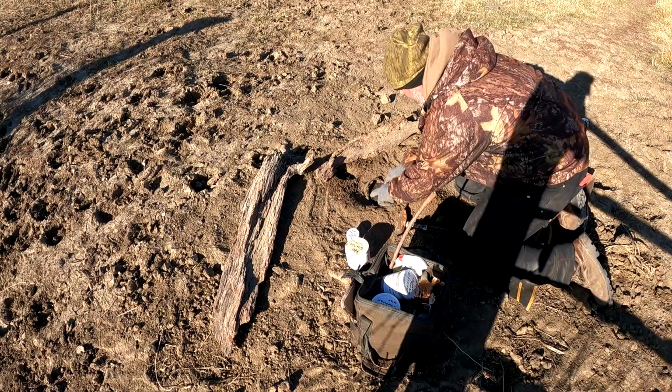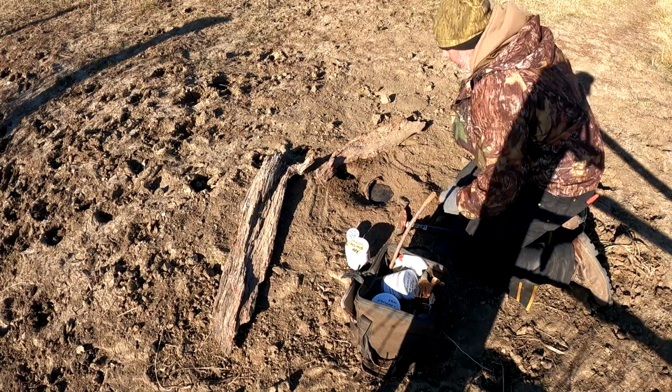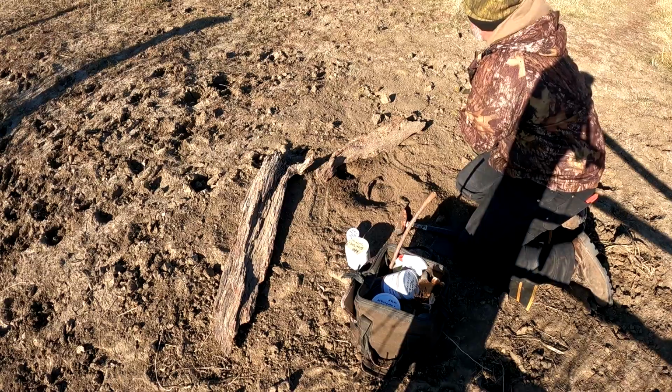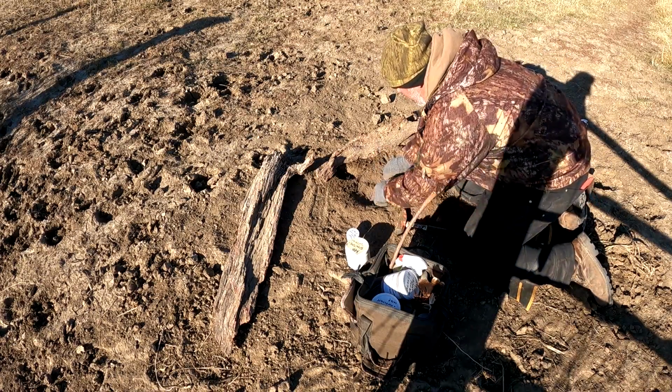I've been using landscaping fabric this year for a pan cover. I seem to like it a little better than latex. I was having problems last year with latex a little bit. But that's what I'm going with right now.